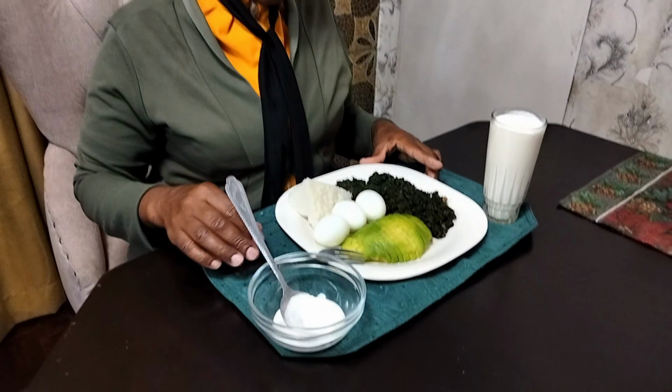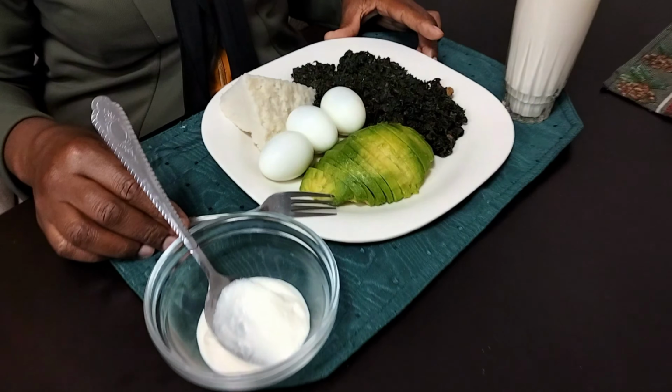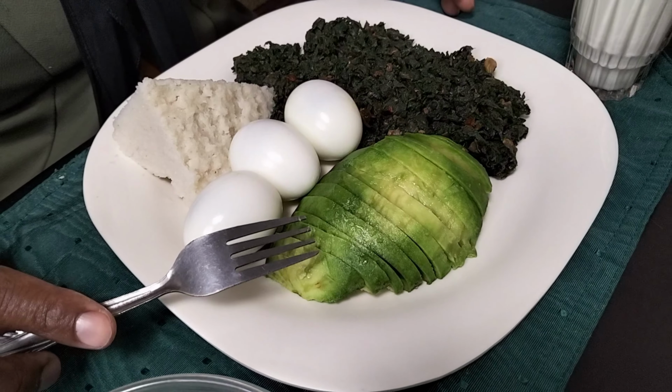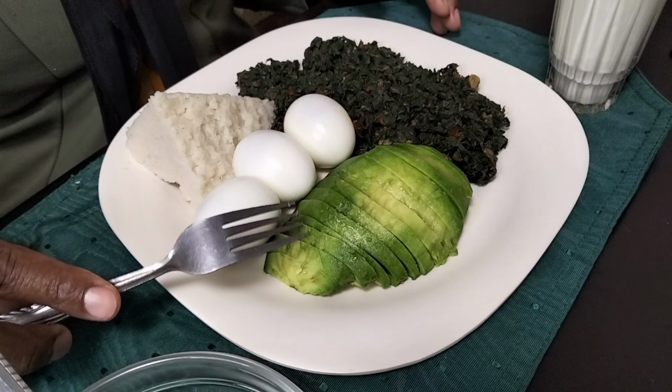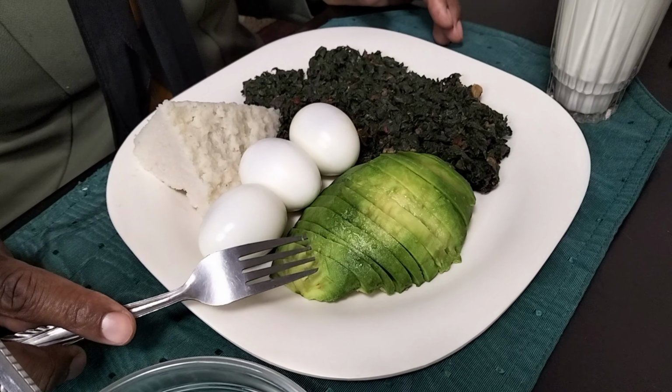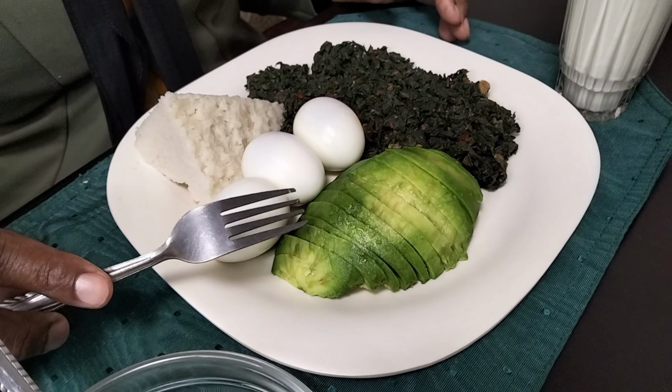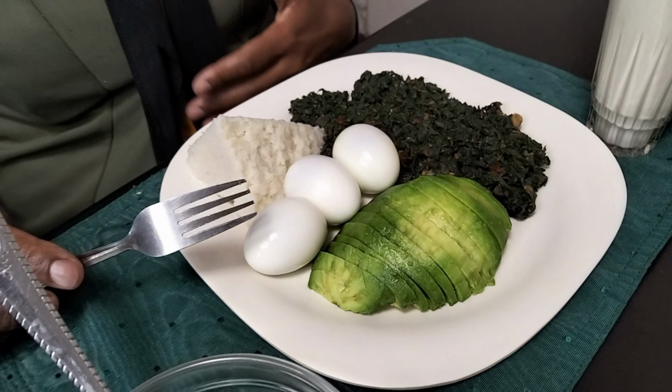Now I'm going to show you shortly how I use my homemade whipped cream in my meals. That is so good and full of nutrients, full of proteins and fats. Now I have my meal here. You can see my meal consists of more proteins and fats. You can see the avocado has proteins and fats. Avocado has natural fats that are so good for my health, so good for my gut health.